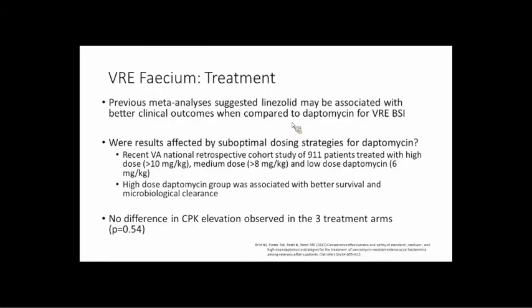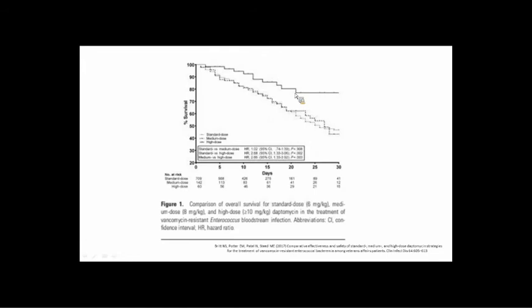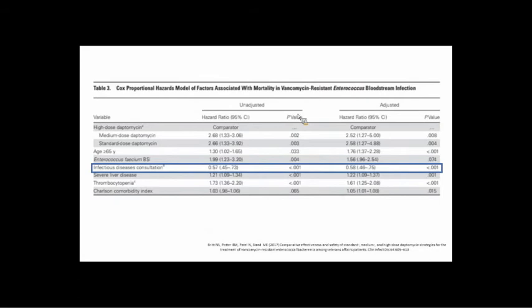So there was a recent VA national retrospective cohort study looking at 900 patients who were treated with high-dose, medium-dose, and low-dose Dapto, and the high-dose Dapto patients seemed to have better survival. Interestingly, in this study, there was no difference in the CPK elevation observed in the three treatment arms. This is the Kaplan-Meier curve from this study. You can see that the higher dose Dapto was associated with better survival when compared to standard and medium dose. I'd also like to point out that in the study, infectious disease consultation was also associated with improved survival.